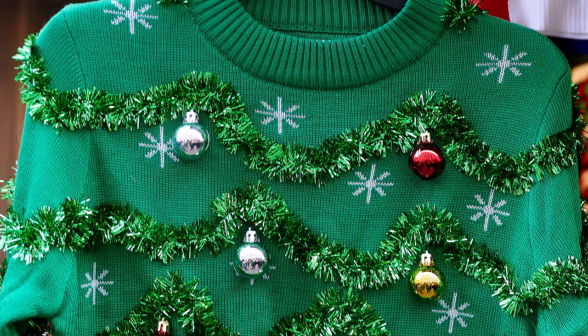tacky pictures of Christmas or winter things on it. It might have reindeer, snowmen, penguins and so on, but it could also have tinsel and pom-poms and other Christmassy things to attach to it. They're horrible. Apparently some people even have Christmas sweater parties, but nobody has invited me to one yet. So how can we exploit this craze in the EFL classroom?